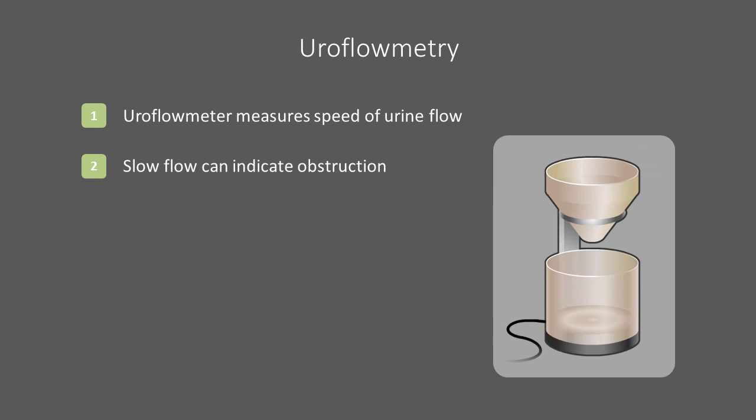A urologist may also ask you to urinate into a special device called a uroflowmeter, which measures how quickly your urine is flowing. He or she may then measure the amount of urine left over in your bladder, usually with a portable ultrasound device. A slow urine flow, or large amount of urine remaining, may suggest bladder obstruction by scar tissue around the opening of the bladder.